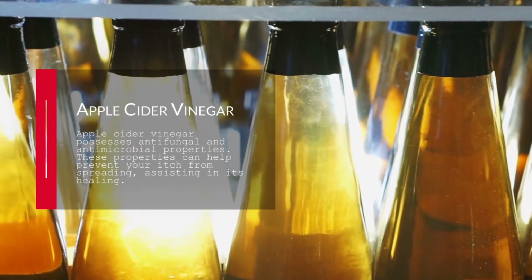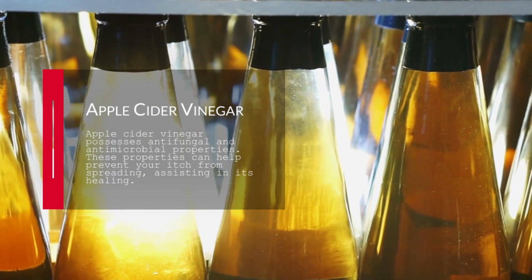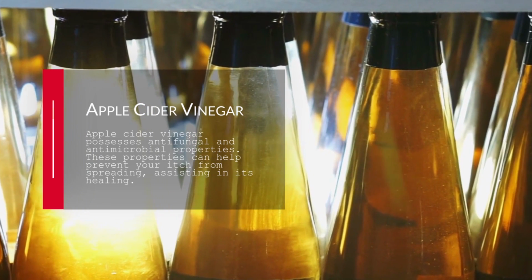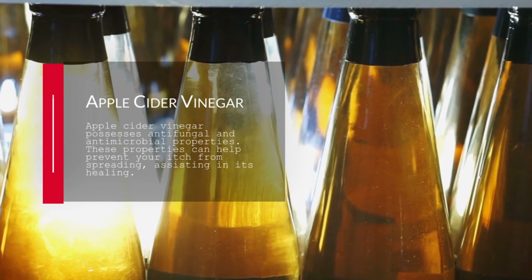Number 1. Apple cider vinegar. Apple cider vinegar possesses antifungal and antimicrobial properties. These properties can help prevent your itch from spreading, assisting in its healing.